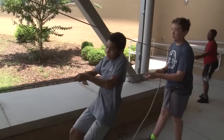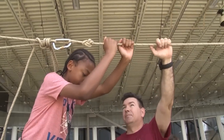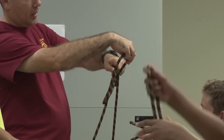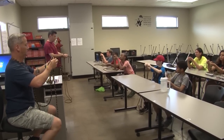What's beneficial to them? They're learning skills that, just like a Boy Scout that goes to camp and learns some skills that he may use later in his life, it's kind of the same thing. And they're learning some confidence as well. When we introduced them to a lot of this stuff, they didn't think they could do it. And now they're getting out here and giving it a chance to try it. So it's raising their self-esteem, showing them that they can do anything they put their mind to.